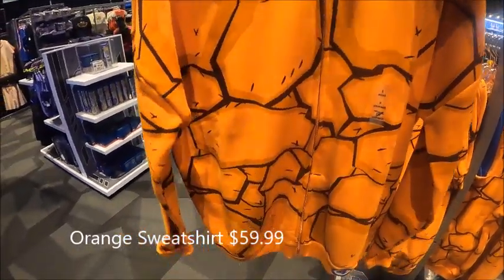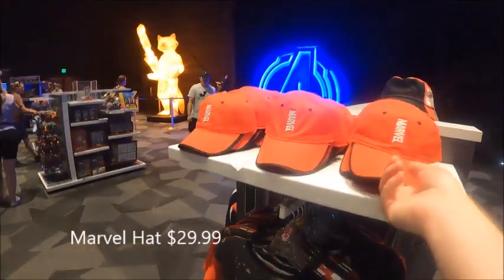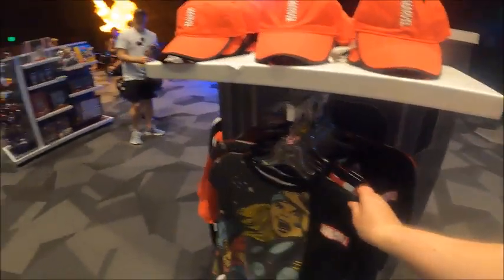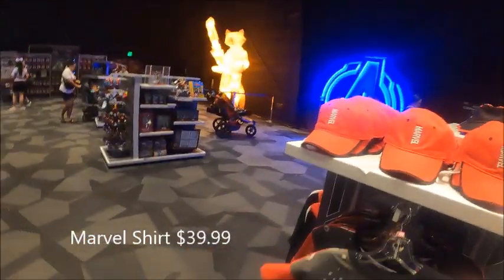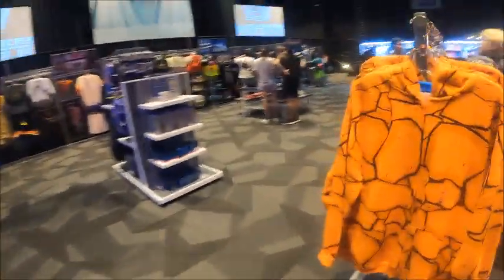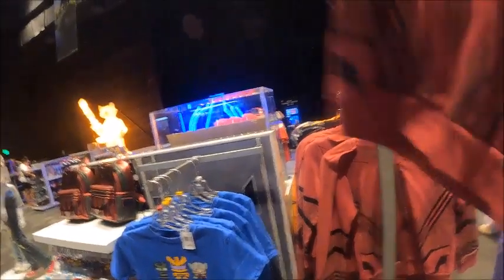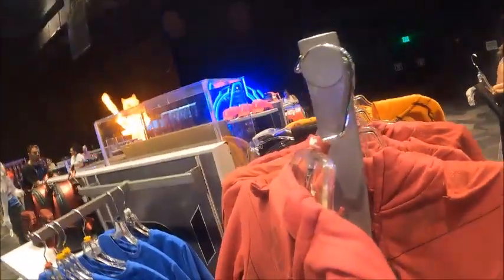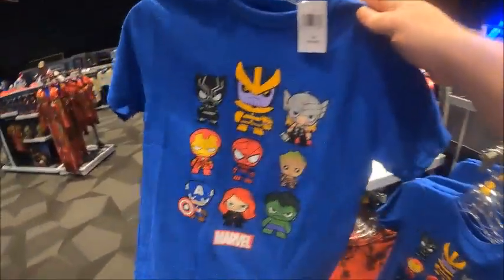Oh my gosh, look at this. Look at that. Orange sweater. Wow. That's heavy. That's gotta be expensive too, because it's so heavy. Another Marvel hat. All hats are $3, pretty much. There you go. $40. I have a hunch that sweater is expensive because it's heavy. There's another one. Oh, there is no tag on it. There's a skin tag, but there's no actual tag on there. Someone broke the tag off of these. Oh, here we go. I found it. $50 for that sweatshirt.